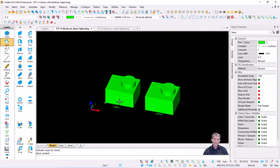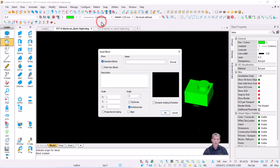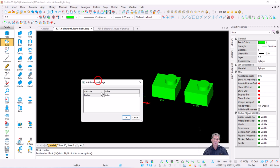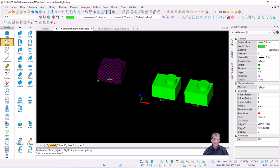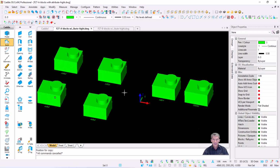Now I'm going to insert block number B by using the modify block array insert block. I'm going to select block number B and say OK. It's attached to my pointer. As soon as I place it, Caddie will ask us to update the part number. So let's change this one to say AB2. I'm going to say OK, and I can press escape. Now at any stage I can select that block, press C for copy, and make copies of that block. So that's when it comes to adding an attribute to either a block or to a component.